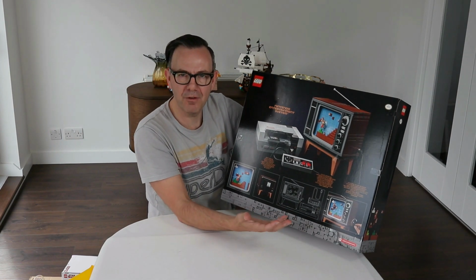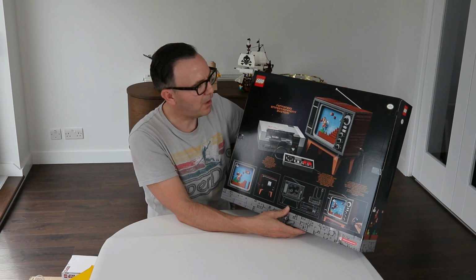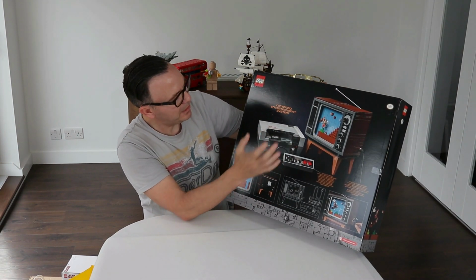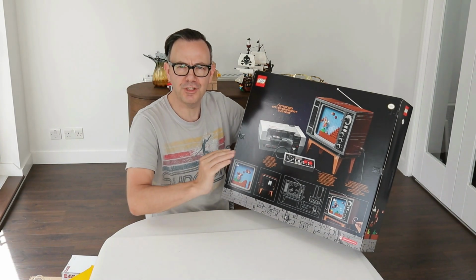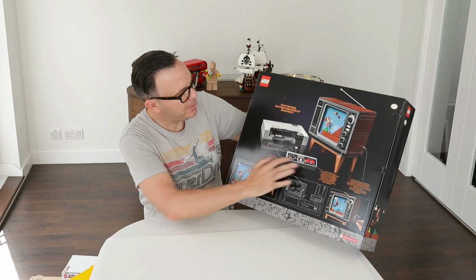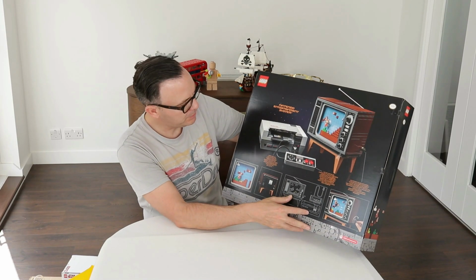I've seen loads of tech sites out there on YouTube getting this set and opening it up and giving us their thoughts on it. But anyway, you've got this authentic looking Nintendo, which I think looks fantastic. It takes the SNOT technique to a whole new level. It really does. I think all in, with this particular part of the build, there's like 2 or 4 studs showing all together.